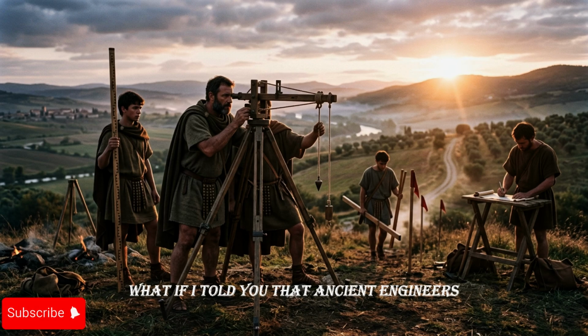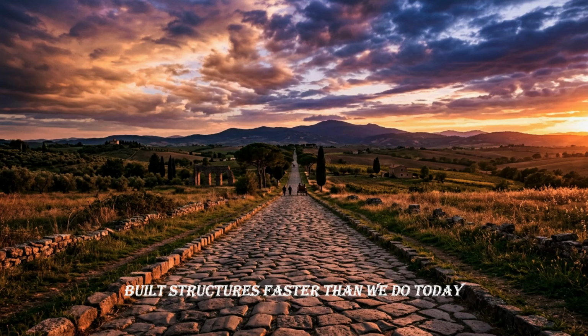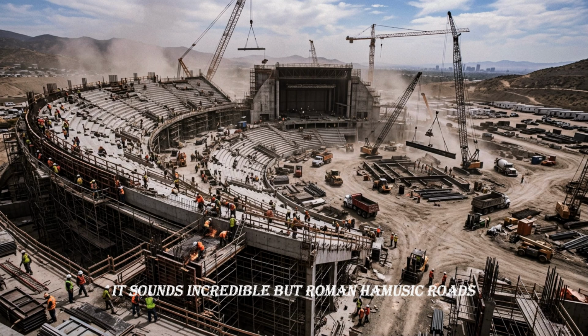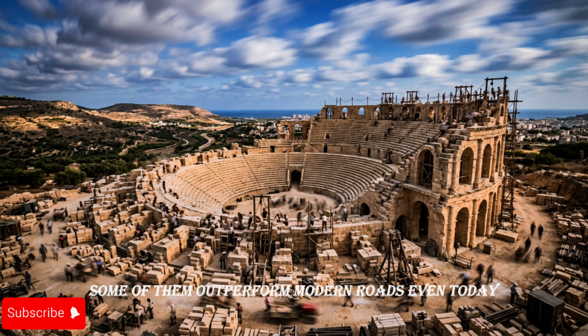What if I told you that ancient engineers, without electricity or computer modeling, built structures faster than we do today with our powerful machines? What if everything you think you know about modern efficiency is wrong? It sounds incredible, but Roman roads, built two millennia ago, still serve as the foundation for modern European highways. And here's the shocking part. Some of them outperform modern roads even today.